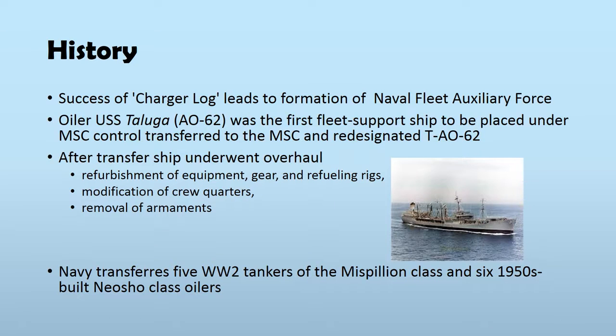The Navy oiler USS Toluga, TAO 62, was the next step. It was placed under MSC control. Decommissioned in May of 72, it was transferred to MSC and redesignated TAO 62. After that transfer, the ship underwent an overhaul that included refurbishment of equipment, gear, and refueling rigs, modification of the crew's quarters, and removal of armament. The ship entered service with a crew of 105 civilian mariners hired by the government, augmented by a 16-member naval complement.